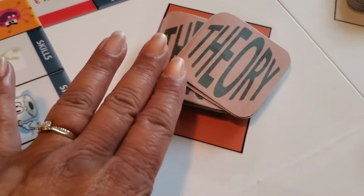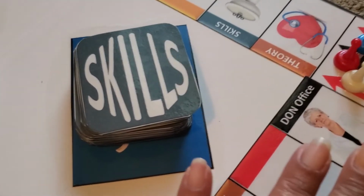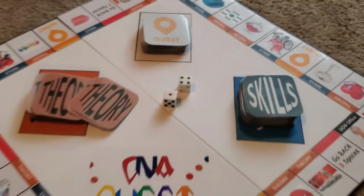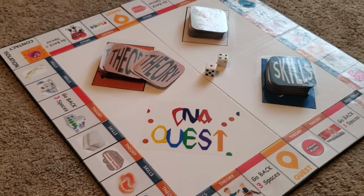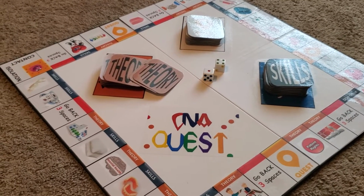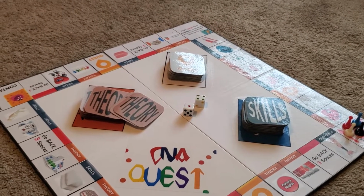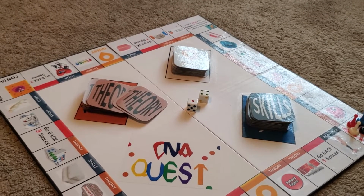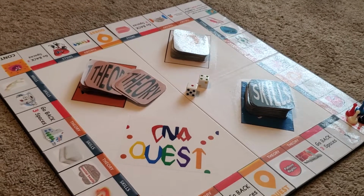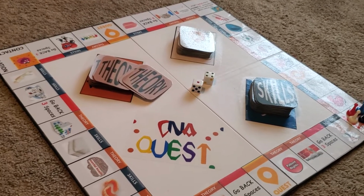And then again, you have theory cards, you have your quest cards, and you have your skill cards. You're going to get 5 pawns. Those are the game pieces, and 2 dice. And then you'll be able to purchase additional theory cards individually. The theory cards that will come with the game are going to be from the Nurse Aide curriculum, Section 1, Introduction to Healthcare Agencies. And then the other 6 sections you'll be able to purchase individually.